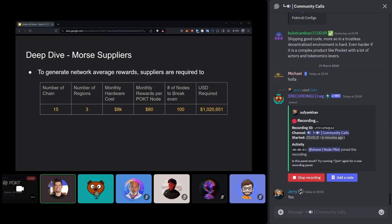Now, providers, obviously, they're not providing $1 million of their own income to stake it on POKT. They are able to provide a lot of POKT access to their service, and then they keep a percentage of it, right? So that's why, 100 nodes, there's a lot of providers that are literally serving over 1,000 nodes. And so then they get a small cut of that. But it just goes to show the amount of resources that if someone knew was going to enter the space, these are the things that they would have to do in order to be successful.